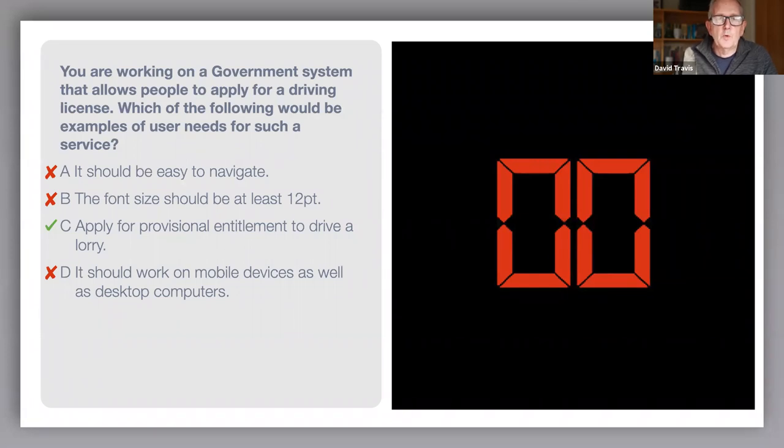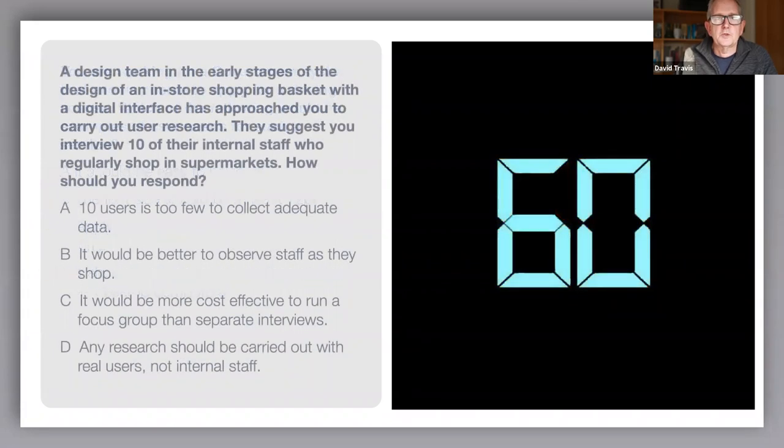So a couple more questions to share with you. We're now going to move on to the apply questions, and these are the hardest questions on the paper.